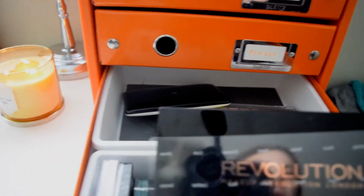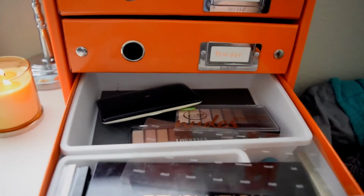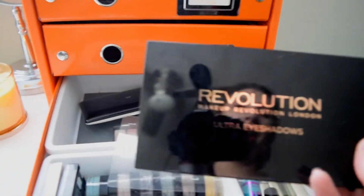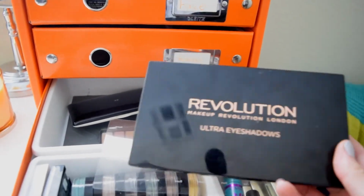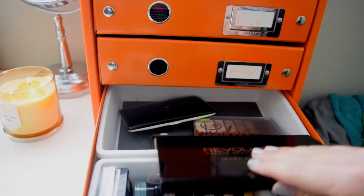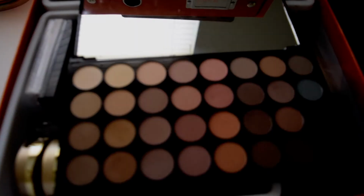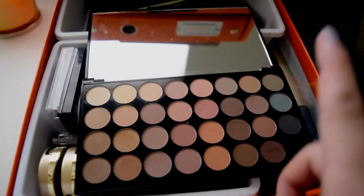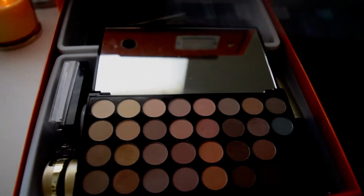The first one on top, this is the names for all those, but this is the Revolution Makeup, oh, you can see me, hello, Makeup Revolution Ultra eyeshadows. So this is just a gajillion matte eyeshadows. Super hard to open, but it's just like a bunch of matte shades. It's like all the matte neutral shades you'll ever need. And then these are all like the names of them.